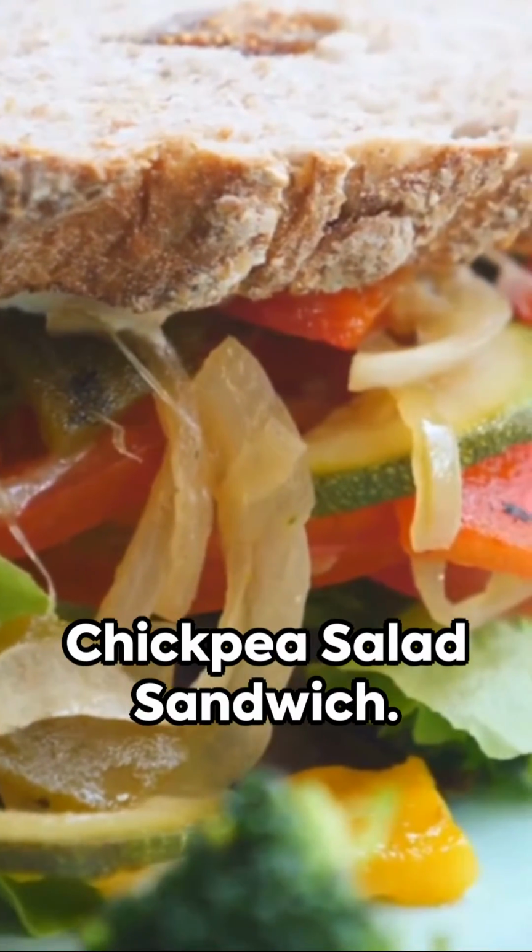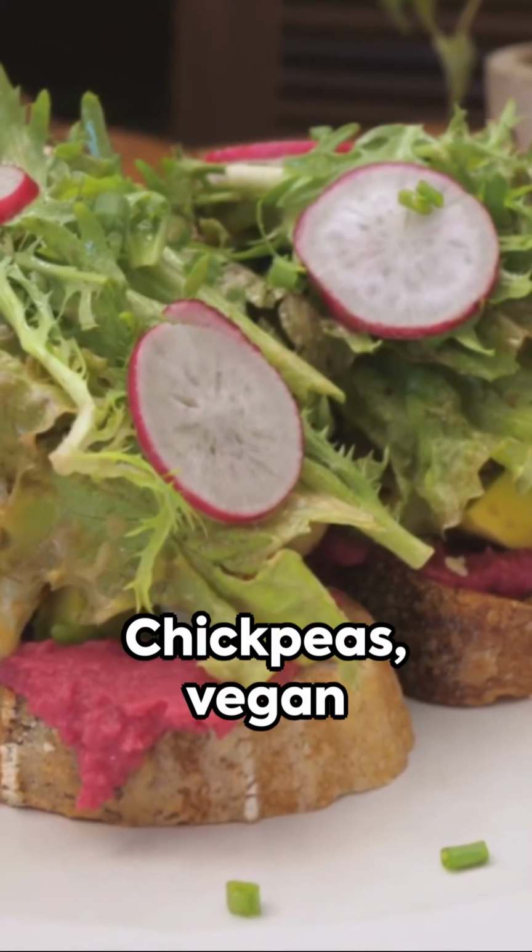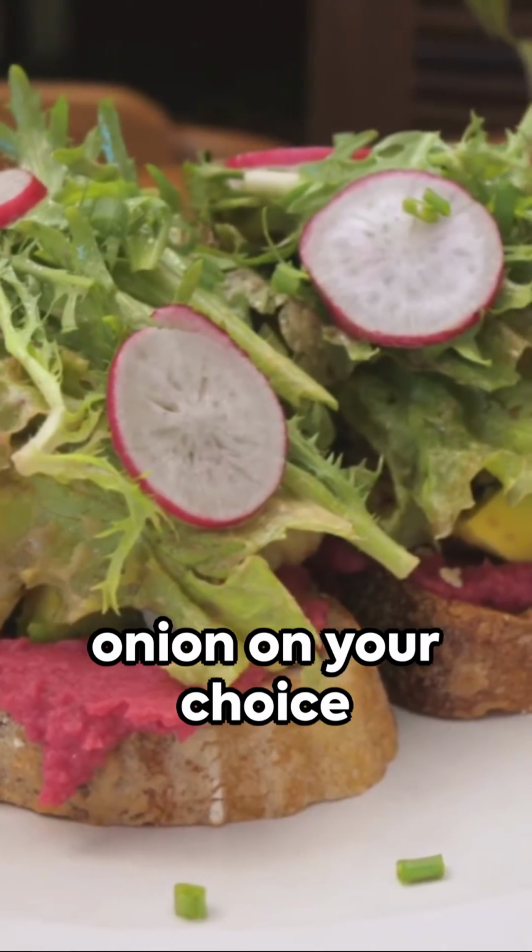Fourth on our list is the chickpea salad sandwich. Chickpeas, vegan mayo, celery, and onion on your choice of bread.